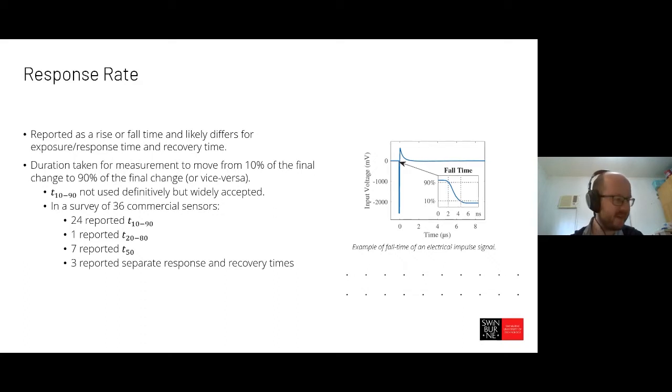And another thing is these numbers will be different for your response time. So when you introduce a gas, how long does it take for the reading to level out, and for the recovery time? And in that survey, only a handful of different vendors reported those numbers.